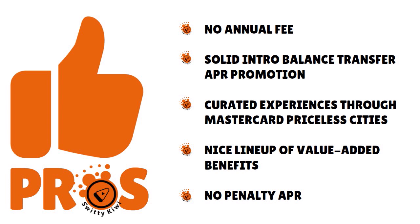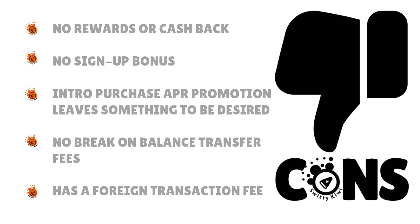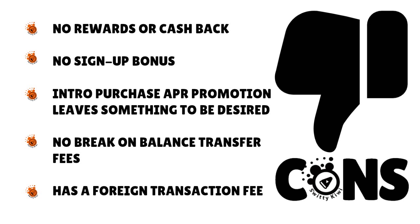What about the cons? No rewards or cashback. This is something that you have to think about because this card has a 0% intro APR for 15 months, but no rewards or cashback, no sign-up bonus. The intro purchase APR promotion leaves something to be desired when you really think about it, because it lasts just 6 months. There is no break on balance transfer fees, and this card has a foreign transaction fee, 3%. So this could be a disadvantage for international travelers or those folks who are shopping on foreign websites.